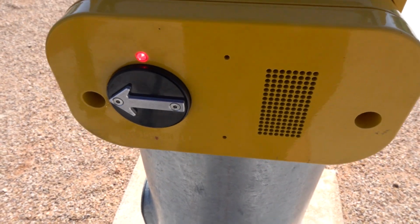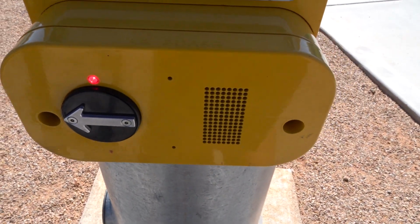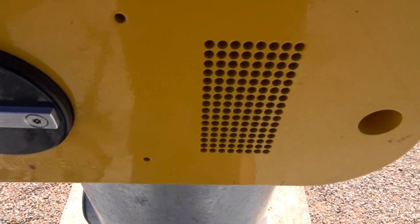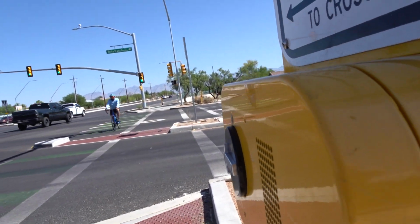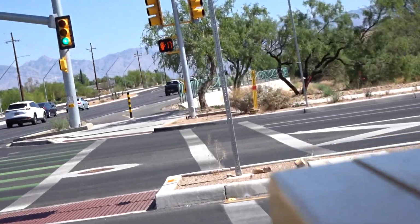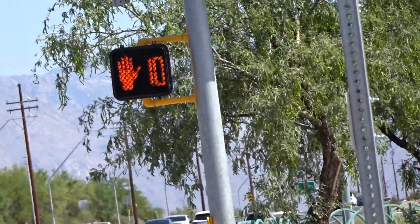And here we go again with the next walk phase. I think the next walk is about to go pretty soon. There it goes. It's counting down. I think the other side's doing that beep beep right now.